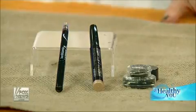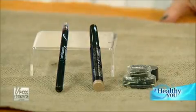Or if you're really married to your gel liner or a fine tip liner, rather than drawing it across the lid, sort of push it up into the lash line. You'll define the eye, but it doesn't read as a line, so you don't have to worry about being precise or having a straight line. Excellent. That's a good idea.